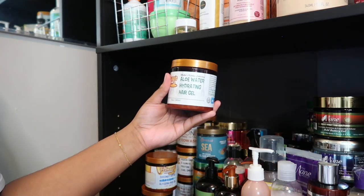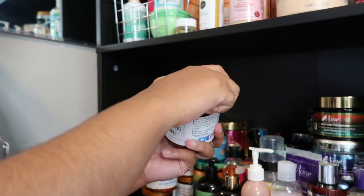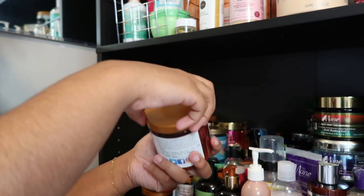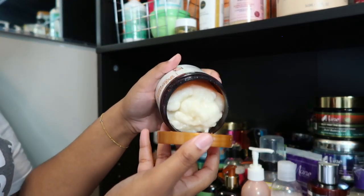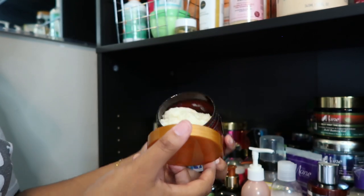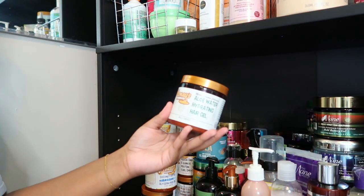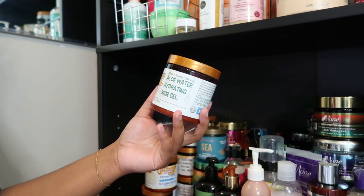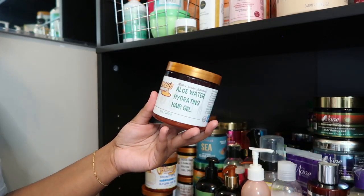This one is the Melba's Kitchen Collection aloe water hydrating hair gel, and this one to me is very similar to the Alikay Naturals Hold It styling gel. I don't know about the actual hold, but that consistency where the pieces can just fall out is so strange to me. I remember I did use this. It's always been this consistency. I think I used this for a twist out or braid out, so I'd definitely be curious to give that a try again, especially since it's claiming to be hydrating.